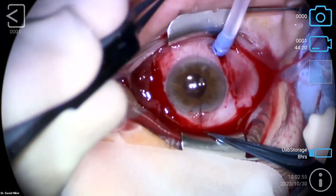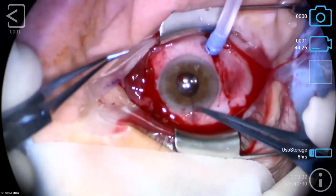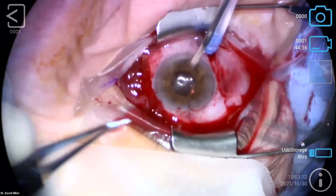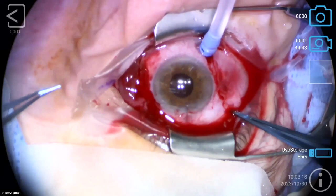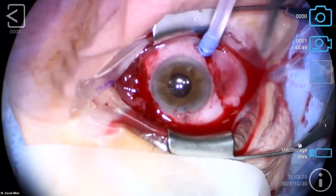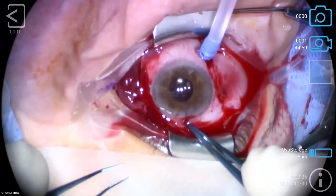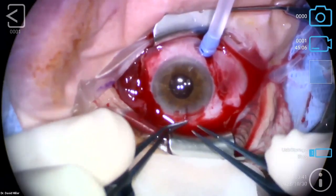This is where it helps to have the fellow jump in and do it. They're a little more familiar with corneal wounds than I am. Oh, I did that again. I kind of snapped it off. But I think we're okay. Yeah. That's loose again. Put the infusion on. Let's see if it tightens up. That's too loose.